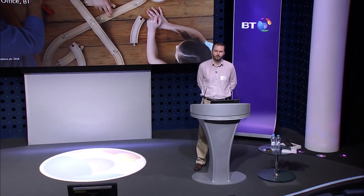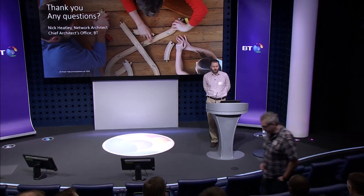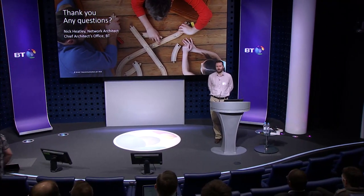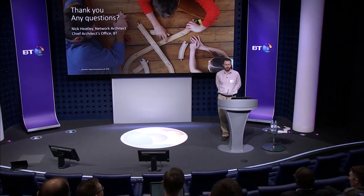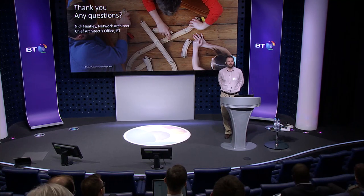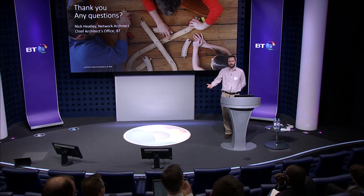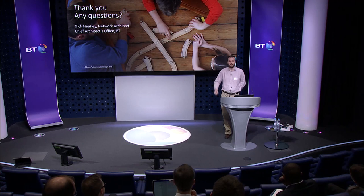So if there's any questions, Tim's got the problem of getting the mic to you. As you see traffic going IPv6 native instead of going through the NAT, does that represent a reduction in cost for you? Yes, it does. So basically we're paying for NAT gateways, and they're labour intensive in CPU. What we see at the moment is that if you enable IPv6 on a device, about 70% of that traffic is native IPv6.